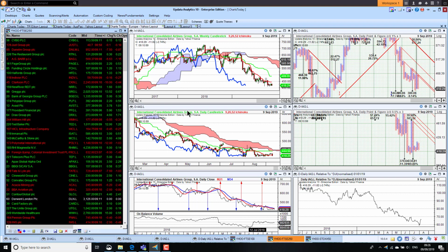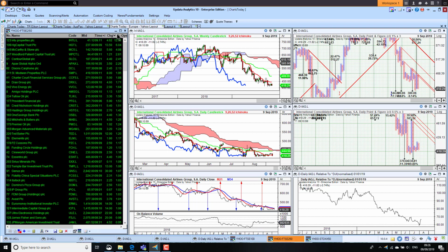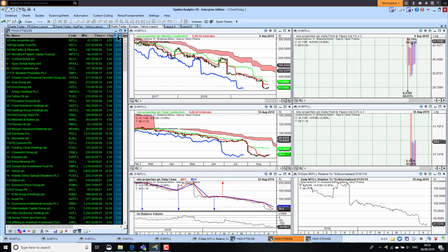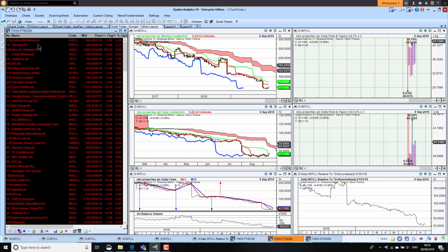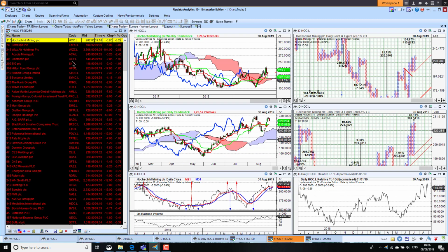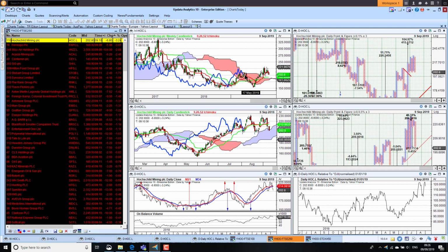Taking a look at the 250 now, the best performer, Intu Properties, they're up 12%, so it's quite a big rise there, but not enough to change the chart. Looks pretty awful. And on the downside, we see here we've got Hochschild Mining, they're down 3%, but the stock itself actually looking like it's making a reversal into bullish territory.